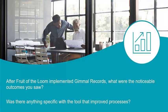So let's shift track a little bit. Now that you've been on this path of implementing a records management program, have you been able to start to quantify any of the results you've seen? Are you doing disposition yet, or are there other things that you're doing that are really starting to take hold, and people are seeing some of the benefits of the change?